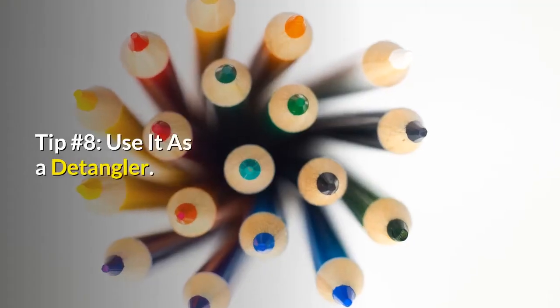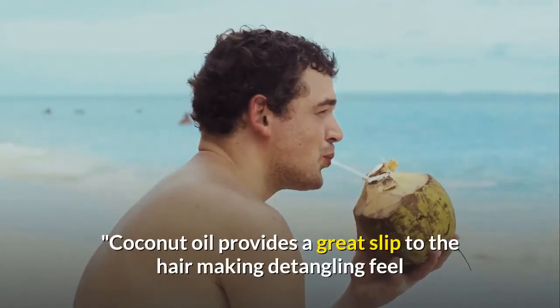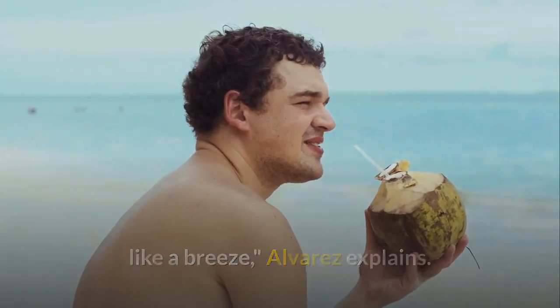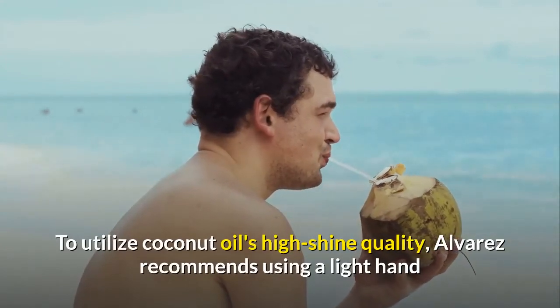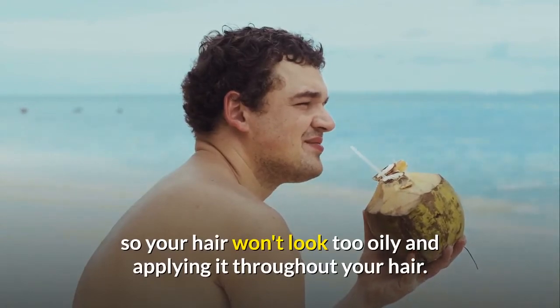Tip number 8. Use it as a detangler. Coconut oil provides a great slip to the hair, making detangling feel like a breeze, Alvarez explains. Tip number 9. Apply it lightly to boost shine. To utilize coconut oil's high shine quality, Alvarez recommends using a light hand so your hair won't look too oily and applying it throughout your hair.